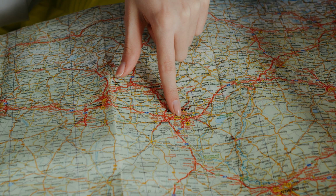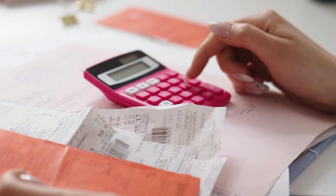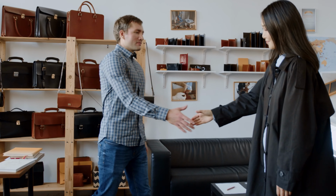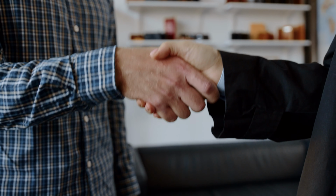But when you bundle your property, auto, and workers' comp together, a few things change. First, the insurance company can spread risk across multiple areas. Second, their administrative costs go down. And third, they're more invested in keeping your account long term. Because of that, many companies will offer multi-policy discounts, and sometimes they'll even get aggressive on one line just to win the whole account.